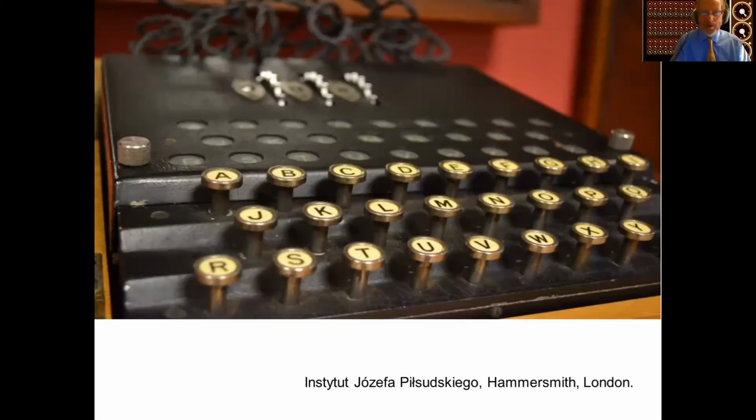This is a rather special Enigma of which only 2 are known to exist. This one is currently on display at the Instytut Józefa Piłsudskiego w Londynie, or if you prefer that in English, the Józef Piłsudski Institute in Hammersmith in London. Its design is somewhat unusual compared with other Enigma systems. The keyboard, instead of being standard German QWERTZU, is A, B, C, D, E, F, G, etc. So it's fully alphabetic. The plug board at the back at the top, instead of the front at the bottom, is also alphabetic. And the lamp board, which you can't see so well, is also fully alphabetic.